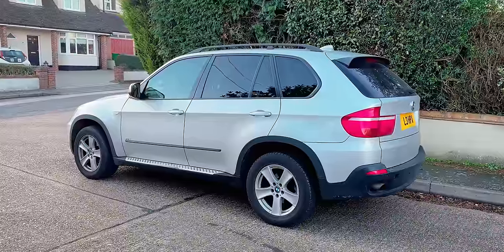The other good bit of news, really, is the price. Now, this car, when it was new, would have cost £60,000, £70,000. Well, I've agreed to buy this for £2,800. So much car for the money, isn't it?